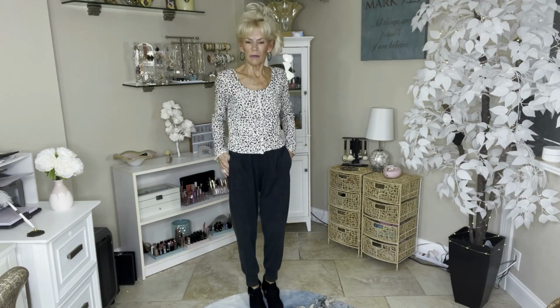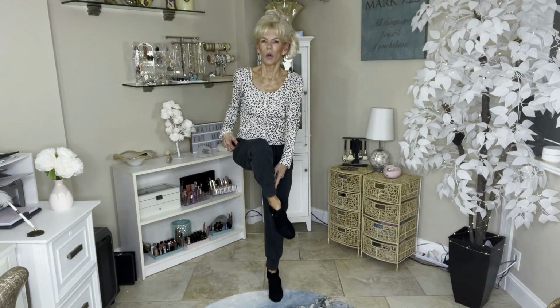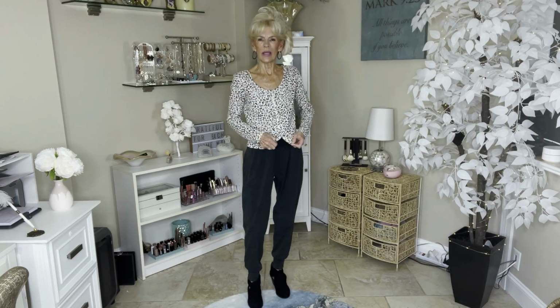So I'll go ahead and stand up and show you this top, try on the two black tops, and then we'll be done. So I just put it on with a pair of gray, kind of like jogging pants. They're cuffed at the bottom, and just a pair of black shoes that I have. But this is a nice length. It's short, but it's not too short. It's below my belly button, below the waistband, so it's perfect. And it buttons all the way down the front.